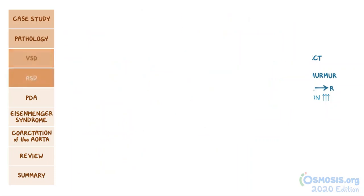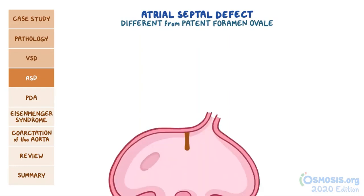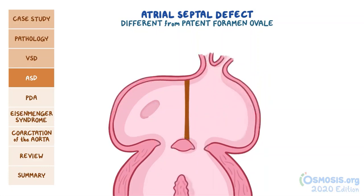Okay, now let's move up the heart and look at atrial septal defects, or ASD. Remember that an atrial septal defect is different from a patent foramen ovale. Normally, when the heart is first developing, a strip of tissue called the septum primum between the left and right atria grows downward, slowly creating two separate chambers by closing a gap, or opening, known as ostium primum. The septum primum then fuses with the endocardial cushion and closes the gap completely.